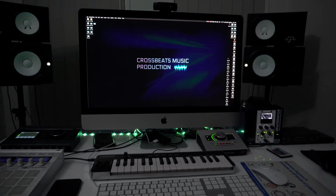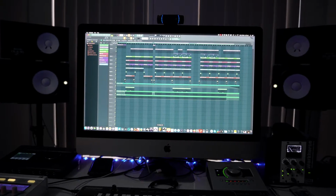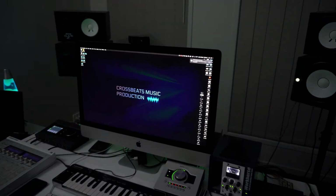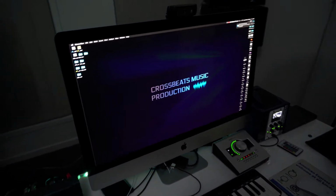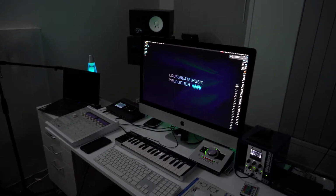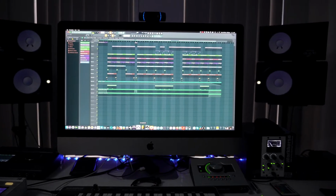So here we are at the iMac. This is the main hub of the studio, and as you can see there, it's got FL Studio on the screen there. This computer has been through some upgrades. I originally got this when it was an i5. I took out the CPU, changed the CPU to the Skylake i7, and upgraded to a solid state drive, for drawing samples and things like that while you're working with beats. Anyway, let's move along to the next thing.